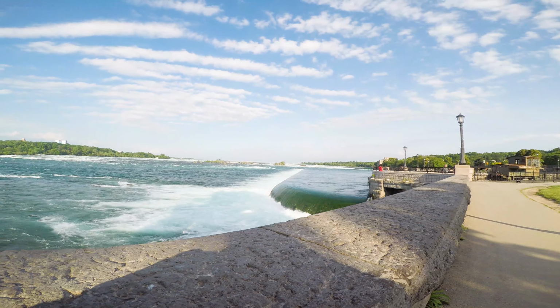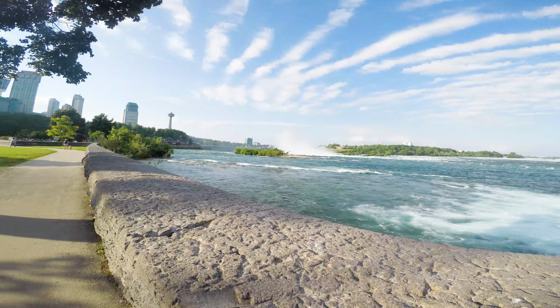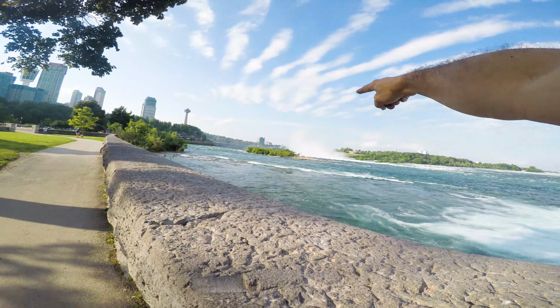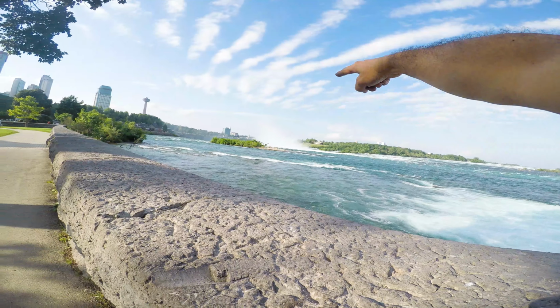So this is Niagara River coming this way and falling down at Niagara Falls right there. So this one is a Horseshoe Fall, which is mostly on the Canada side.